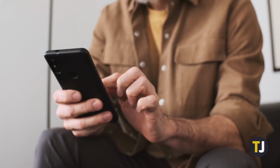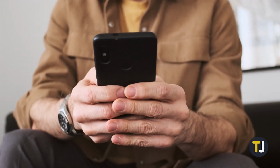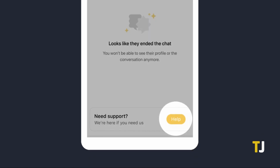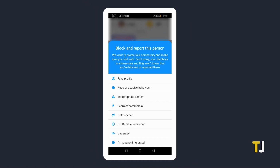If the other person deletes their account, you'll still be able to view your conversation on Bumble, though the username will appear as deleted account. If you've been unmatched, however, Bumble will gray out the chat and let you know. This is a new feature rolling out to allow the unmatched person to report the unmatcher for misbehavior. To do this, just open the grayed out chat, tap on Help, then tap on Report. Choose one of the reasons on the list. Once you're done, just tap or click on Submit Report.